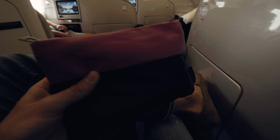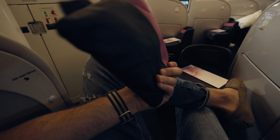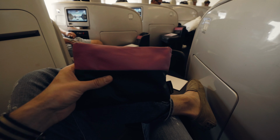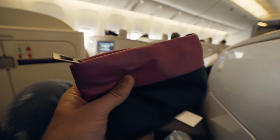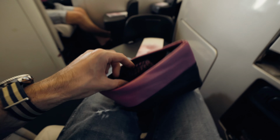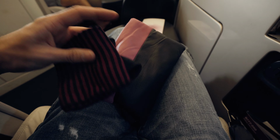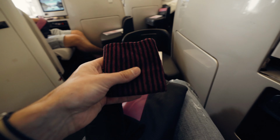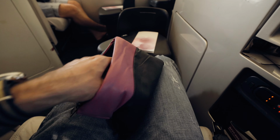Today's flight, we've also been given an amenity kit. It's a faux leather bag, a few goodies inside. Let's take a look. Alright, let's see what's inside this amenity kit. Start off with the socks. Very colorful. And we have an eye mask as well, if you want to have a quick nap.